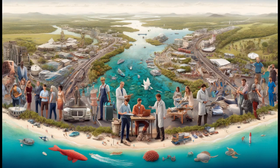The reef's tourism industry is a vital source of employment for thousands. Jobs range from marine biologists and tour guides to hospitality workers and transport providers. The economic activity generated by the reef helps sustain numerous communities along Queensland's coast, demonstrating the direct connection between environmental health and economic prosperity.